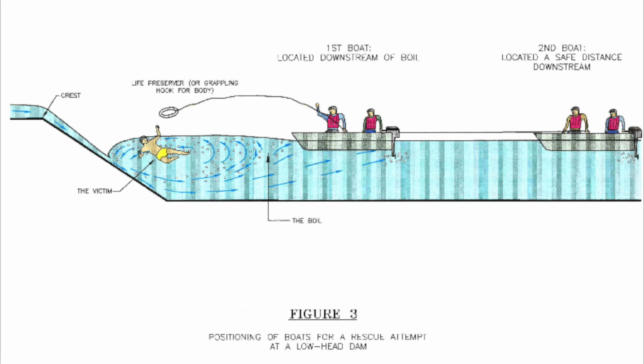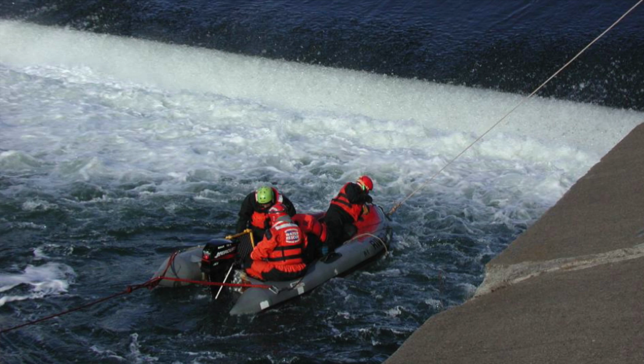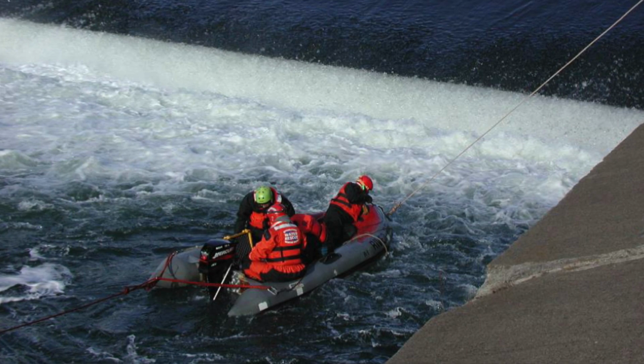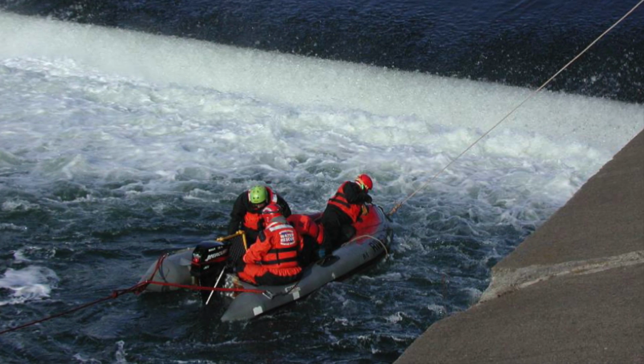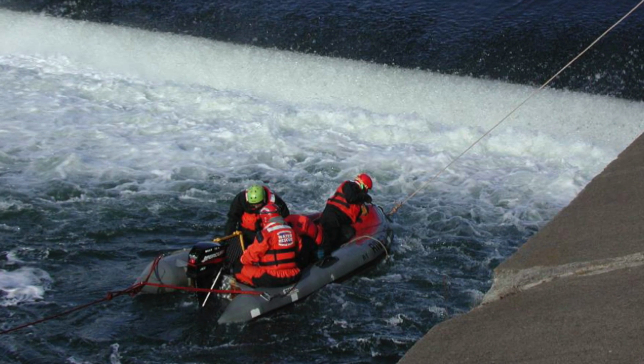One method for rescuers to help protect themselves from getting sucked into the reverse roller is to have multiple boats on scene. There can be a boat well downstream from the reverse roller, tied off to the boat closer to the reverse roller. The boat on the downstream end provides an anchor for the boat on the upstream end, preventing it from getting forced into the dam too quickly when it catches that upstream flowing water. Conversely, the boat on the upstream side, already being anchored from the downstream side, is able to provide rescue assistance or throw, in this case, a life ring to the victim that they're trying to attend to.